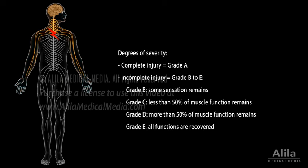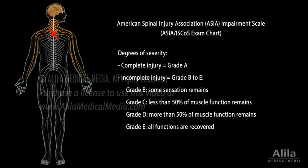There are several grades of incomplete injury which can be assessed using the impairment scale by the American Spinal Injury Association. Damage to the spinal cord cannot be reversed, but emergency and early treatments can help prevent further damage and minimize the severity. People with mild injuries at lower levels may partially recover with rehabilitation. Modern equipment and devices can help patients manage daily activities and return to a productive life.